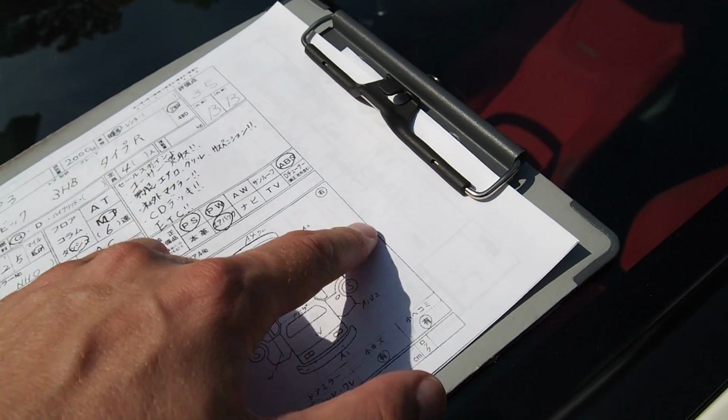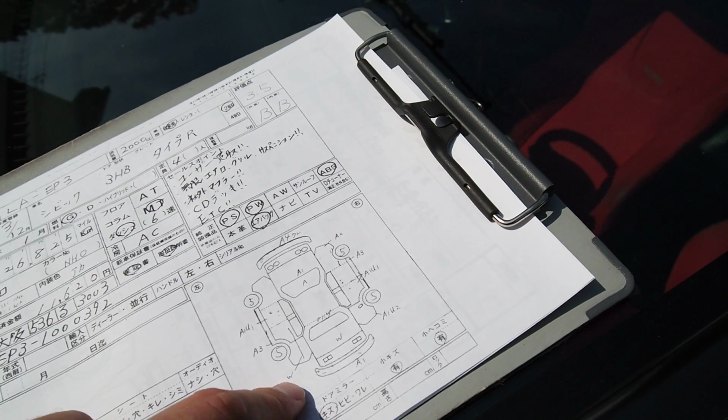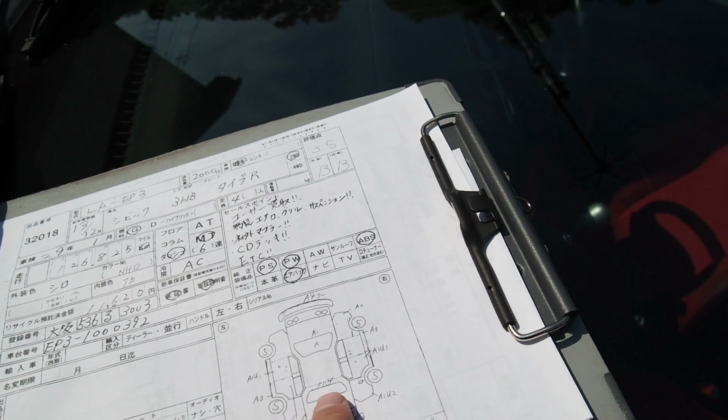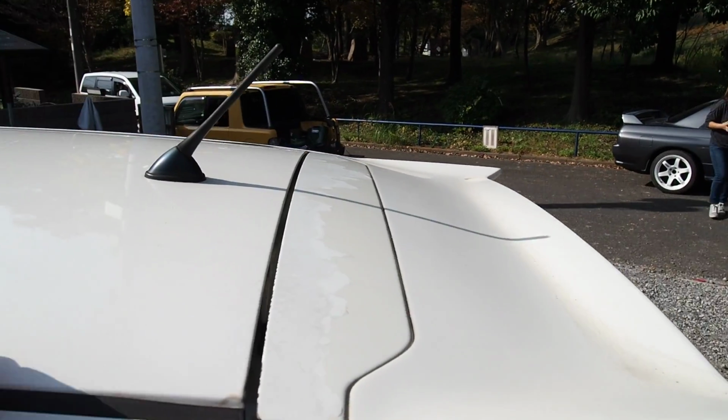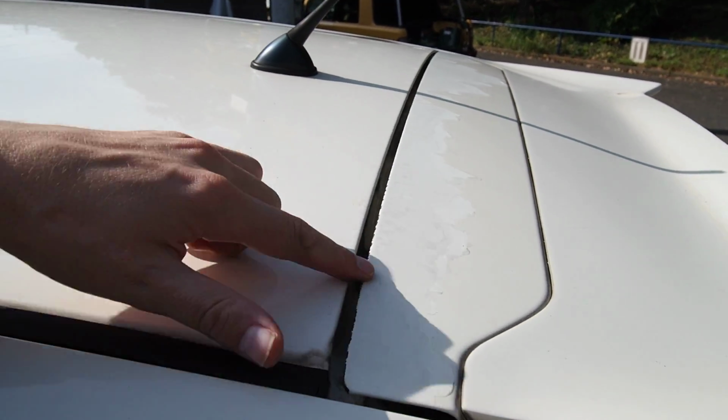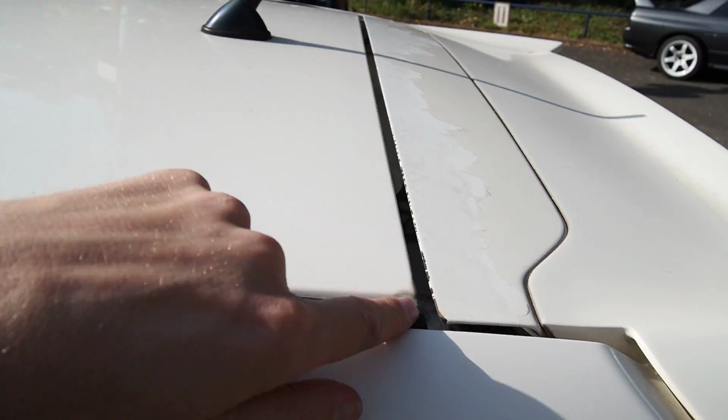Now if you don't understand all of this, it's all on our website, and if you're going to buy cars from auction in Japan, you really need to get to know it. Also says peeling paint on the back, so let's take a look at that. And so the section between the rear spoiler and the hatch has some peeling paint and some paint chips in here.